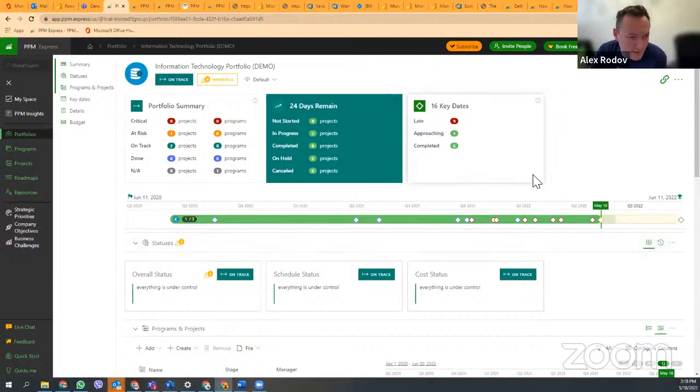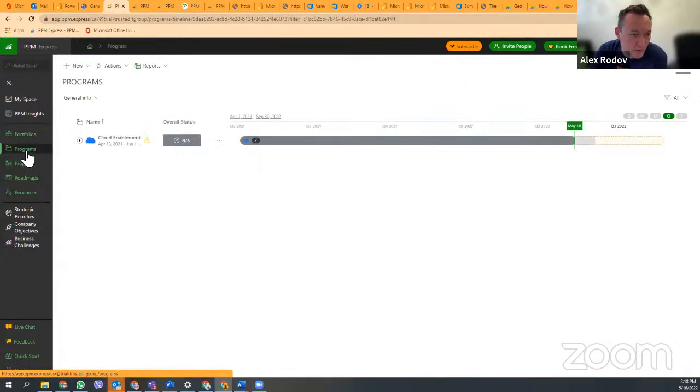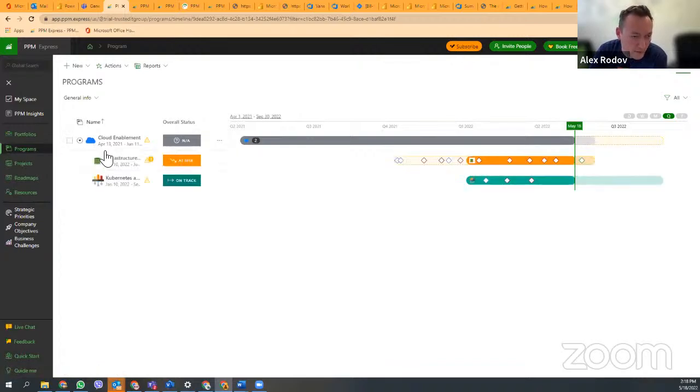That's the program kind of details. If I look at the portfolio details, now I'm clicking on the portfolio. We're going to programs now. So I have one program here with these 2 projects. I see their timelines here. I can quickly change the quarters, month. It depends on how large it is, or multiple years, or within 1 year, things like that.